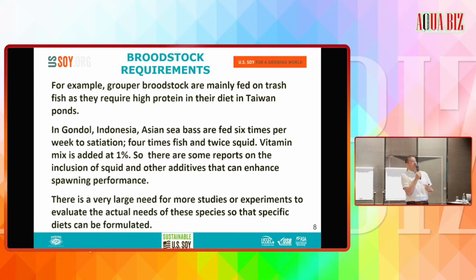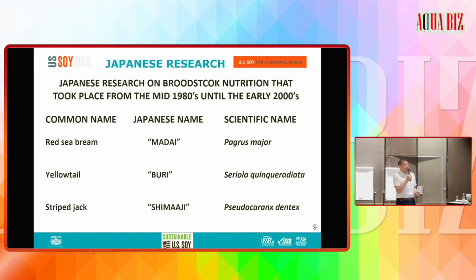There are some reports on the inclusion of squid and other additives that can enhance spawning performance in Asian sea bass. There is a very large need for more studies or experiments to evaluate the actual needs of these species so that specific diets can be formulated. I'm sure that here there are feed producing companies and also hatcheries that have done your own work and are progressing in this field.